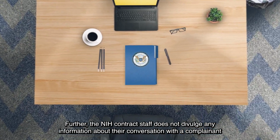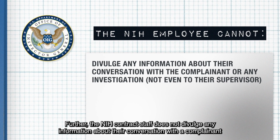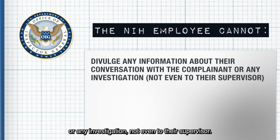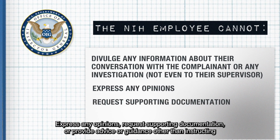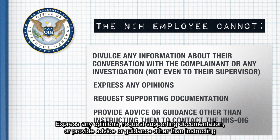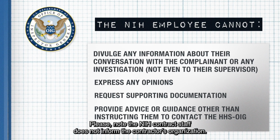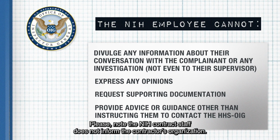Further, the NIH contract staff does not divulge any information about their conversation with a complainant or any investigation, not even to their supervisor. They do not express any opinions, request supporting documentation, or provide advice or guidance other than instructing them to contact the HHS-OIG. Please note, the NIH contract staff does not inform the contractor's organization.